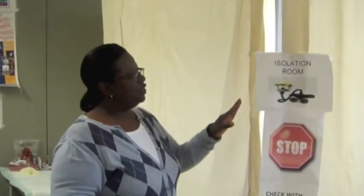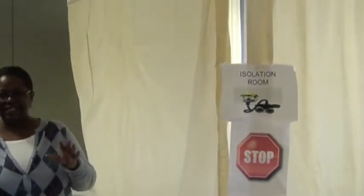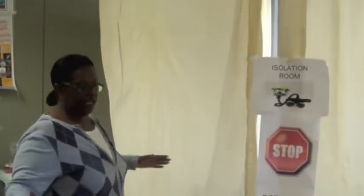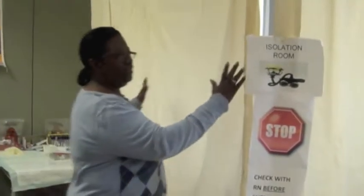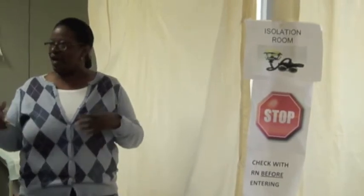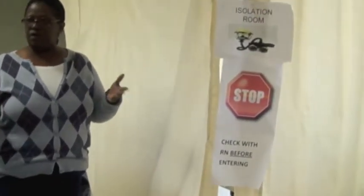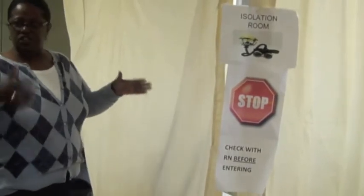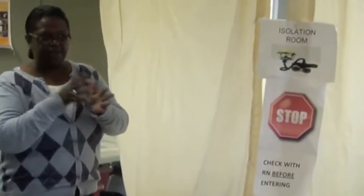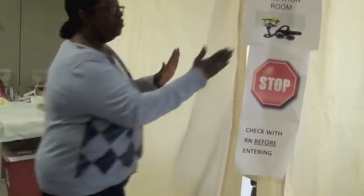Most isolation rooms have what's called an anteroom. So you'll get in this room first before you actually get where the patient's room is, okay? A little room. It has the sink, a trash can in it, biohazard container, you know, something of that nature. So it's just the anteroom where you can clean up before, after you go into the patient's room, okay? Then you go into the patient's room.